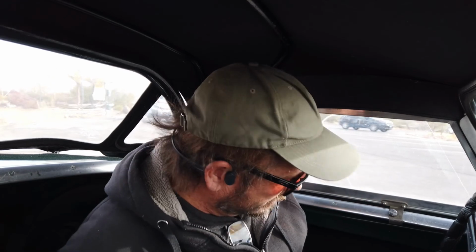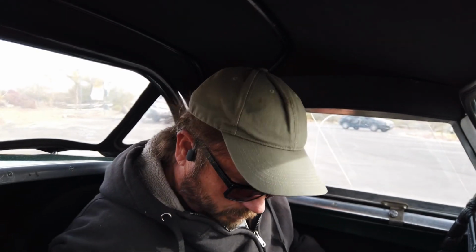Might as well put on my seatbelt since I got them. Those were installed in, I think, 2014, I think. Somebody finally said, okay, gotta have seatbelts in this thing. Okay. Yeah, how to put them on. I don't think I've ever put these on yet. Okay, good enough. Let's go for a spin.